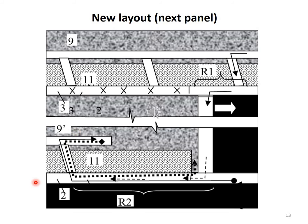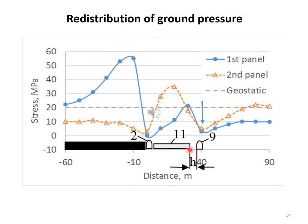The next slide demonstrates how the tailgate 9B is driven in the caved and compacted rock or consolidated goaf, whereas gate 9, being protected from the negative impact of the current panel by the body of the waste rock, may be reused to serve the activity in the currently operating longwall. Diagrams on the next slide demonstrate that the body of the waste rock protects the reused tail entry properly. The blue diagram shows stress distribution before extraction of the adjacent panel and the yellow curve after. The increment of the ground pressure around the reused tailgate is not essential.